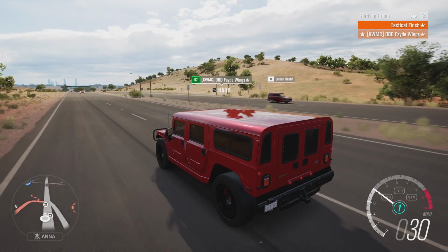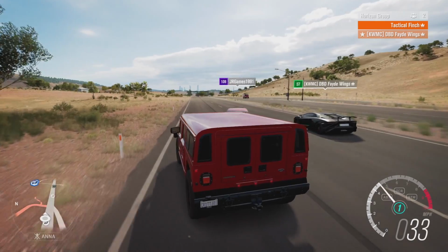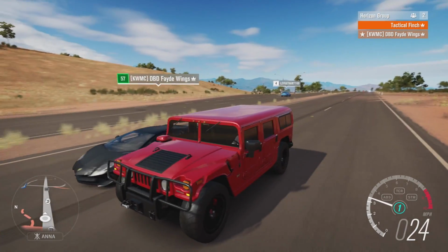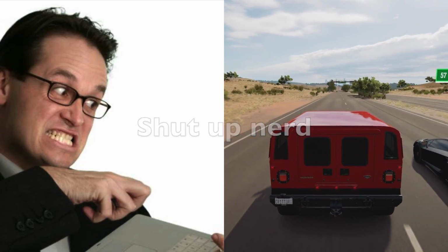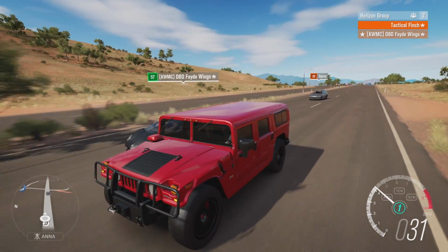Alrighty guys, so for our next challenge we're going to be doing a roll race, also known as a highway pull, from 30 miles per hour. I don't know how this is going to turn out because that Aventador is definitely more aerodynamic, but this thing has a hell of a lot more power, so we'll have to see how it goes. Alright, 3, 2, 1. Go.